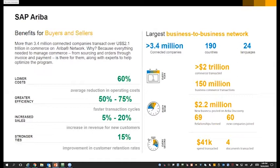SAP Ariba integrates the entire buying process across your organization. We offer, and you're going to see some of this shortly in the demo, end-to-end sourcing and procurement solutions that are designed to remove complexity and allow buyers and their vendors, their suppliers, to manage everything from contracts to payments in one place.